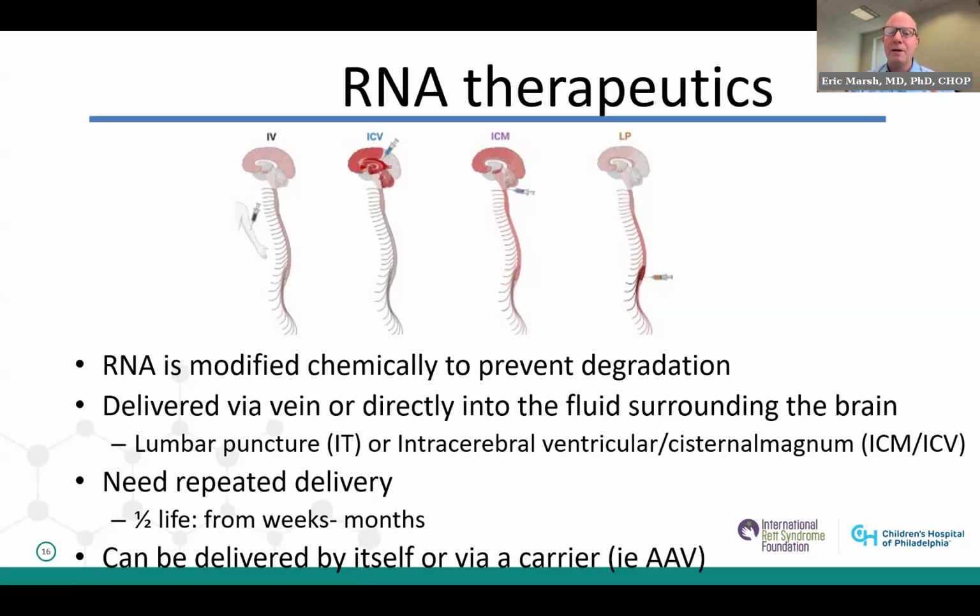This is something that's done thousands of times a day for women who are getting an epidural, for people who have potential meningitis, et cetera, and it's done safely. And so you can go into that space, the bottom of the spinal cord, and you can inject the therapeutic, and it will then diffuse all around the brain and hopefully hit everywhere in the brain.